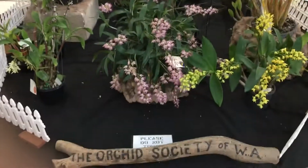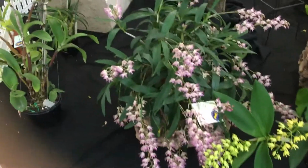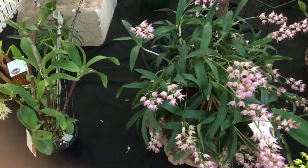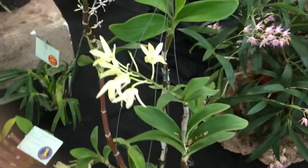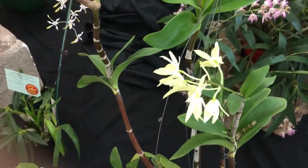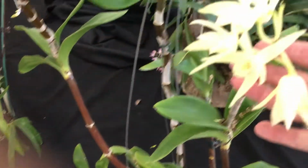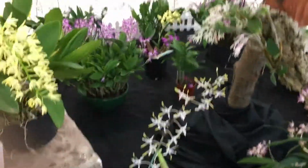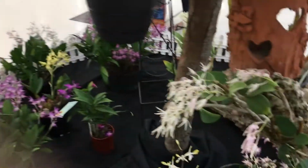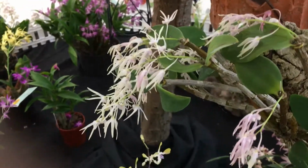So here we're going, looking at Speciosum, Delicacium, Kingianum I should say. This particular plant here you may recognise if you've seen my videos in the past. This is one of mine that I have in my setup. Also this little one here, this is a new acquisition for me, and I bought this one at a show which I attended a few weeks ago.